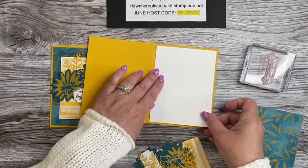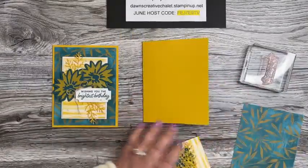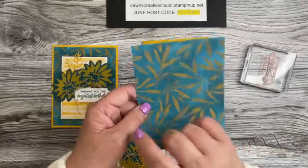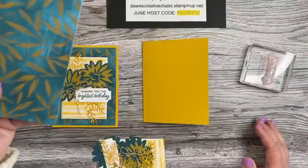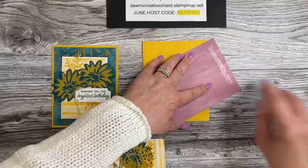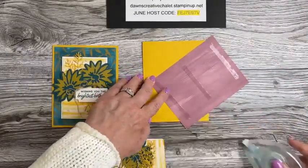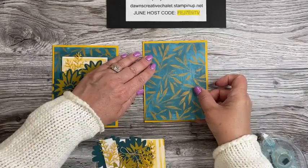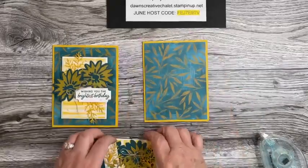I'm pretty predictable, aren't I? You guys are getting the hang of this. Okay, so again, this is crushed curry. And then this piece features wild wheat and pretty peacock. I was going to say proud peacock. I think I've renamed half of these colors. I don't know. It just doesn't always sink in, apparently. So we're just going to go ahead and adhere it direct to the card base, just like that.